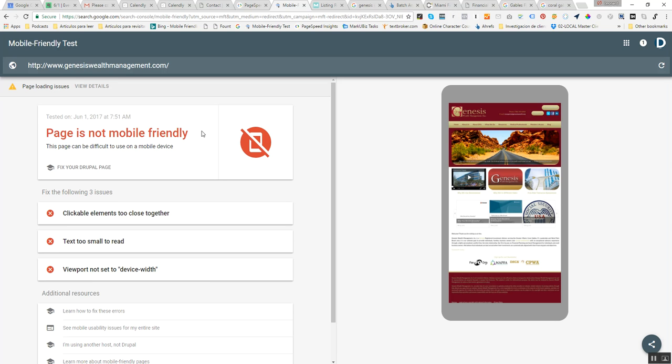But just note that your page speed score and your mobile friendly score are really big factors in your website's ability to rank well in Google. And then again, as I said, it's not all about ranking. When someone lands on your website, you want to make it as usable and as easy to use as possible. So just keep those two things in mind.